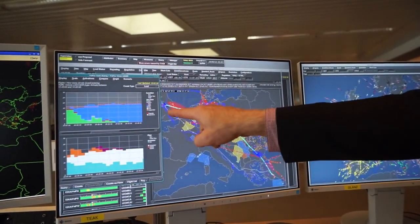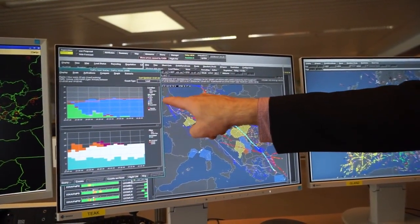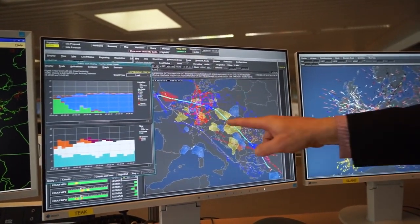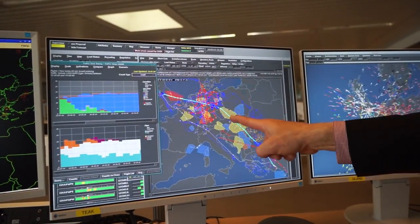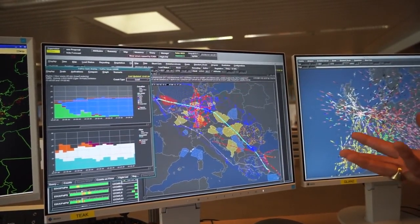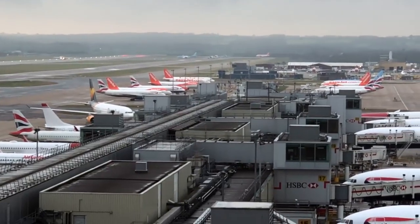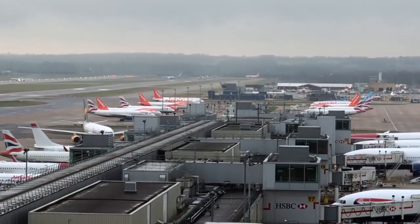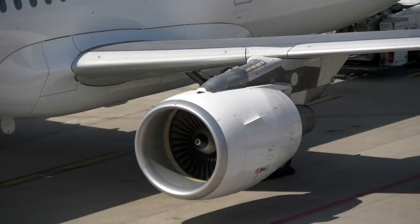For instance, here's a Thomas Cook flight from Manchester going to Antalya in Turkey, and they have planned this blue route here. This is the route that Thomas Cook has decided is best for them. It's the least expensive considering fuel costs, overflight costs, and everything. Given that it flies through capacity-constrained areas, though, to fly this route, they would have to sit through a delay.